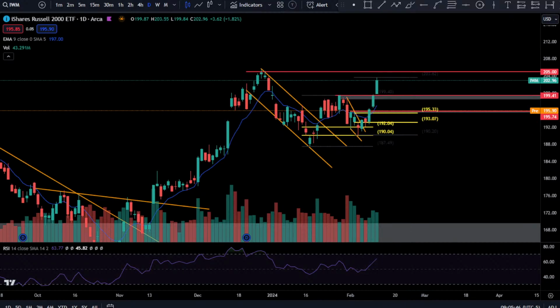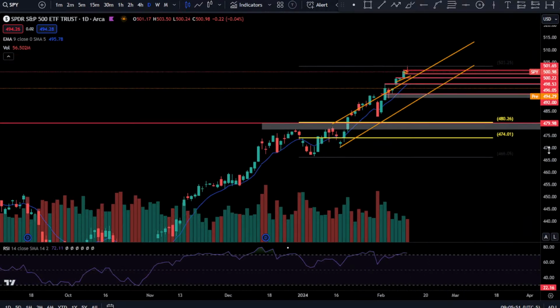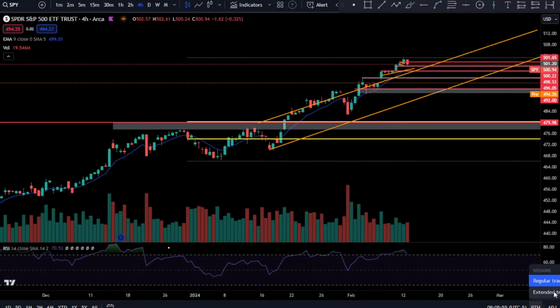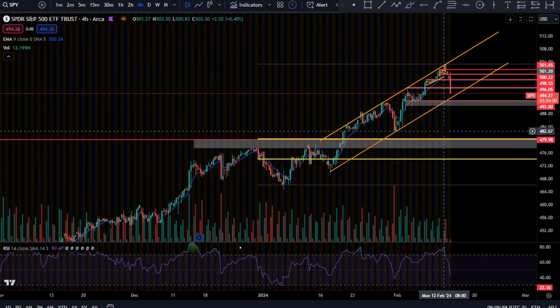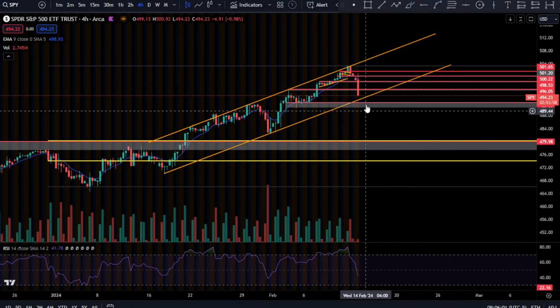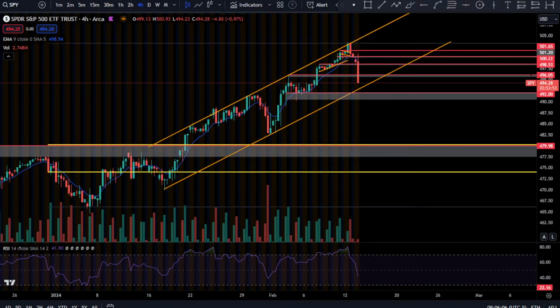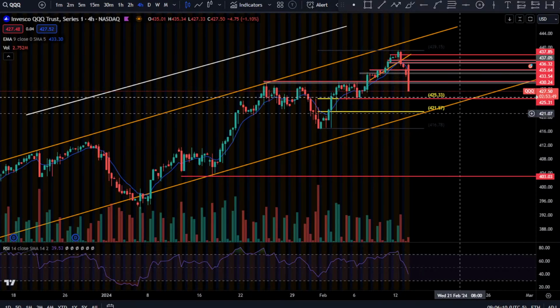Just putting it out there, I don't know how big this pullback is really going to be. And I hate how these trend lines don't add up on the extended hours to the regular hours. But you guys can see here on extended hours on SPY, we're literally just in this channel. You come down here, and this is exactly the spot I'm going to be watching over here, just like on QQQ, we're going to be watching this confluence area.